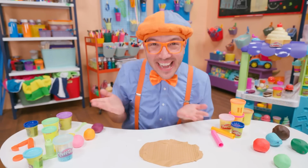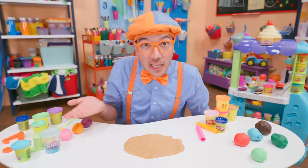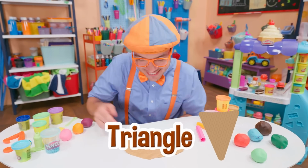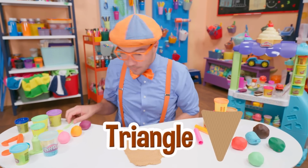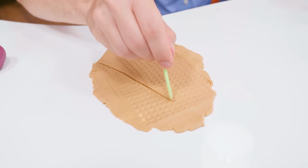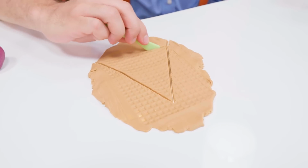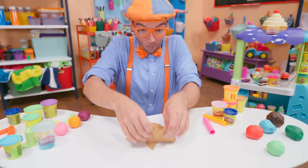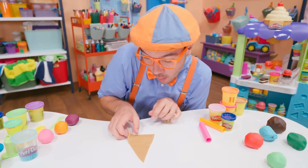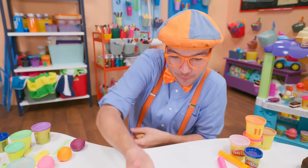Oh, it looks great. But we need to make it the right shape. What shape should we make it? Let's make a triangle. Okay, so we can make one side, two sides, and three sides for the triangle. Whoa, check it out. Ooh, that is one really cool looking cone. Okay, put this in the front.